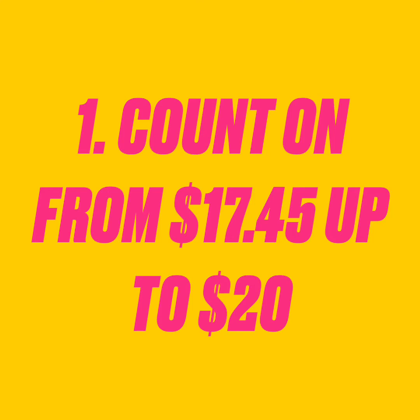So the first step here would be to add on to the 45 cents to get up to the next dollar. So I know in my head that adds up to 55 cents. 55 cents will make that go up to $18. Then I just add on another $2 and it gets us to 20.